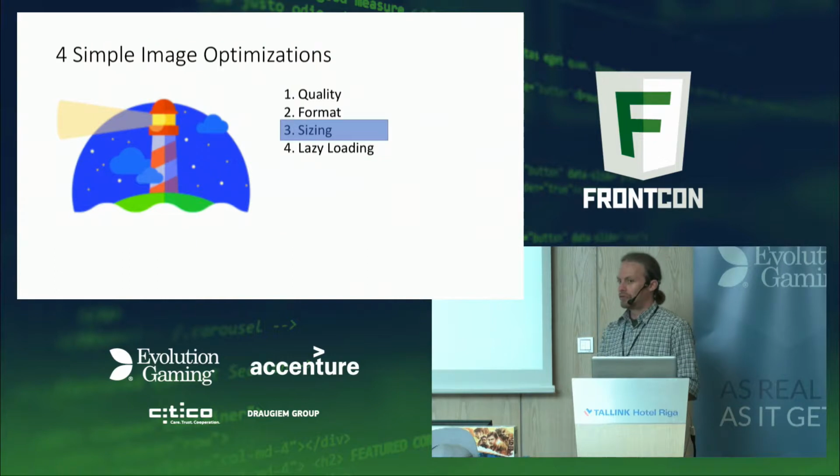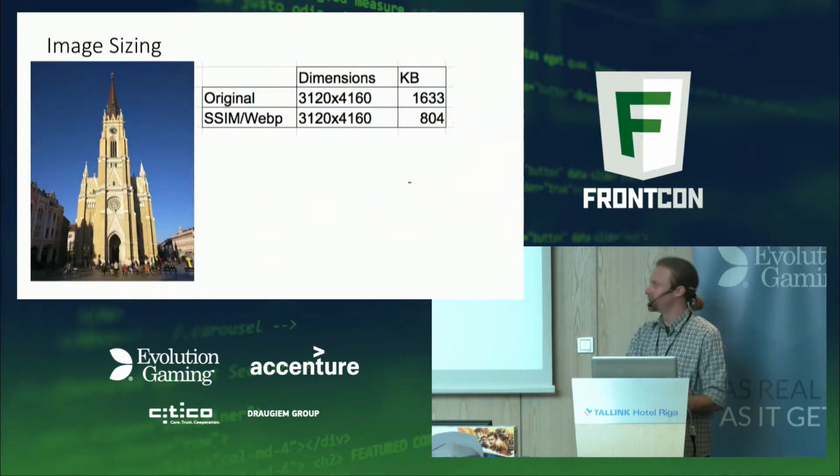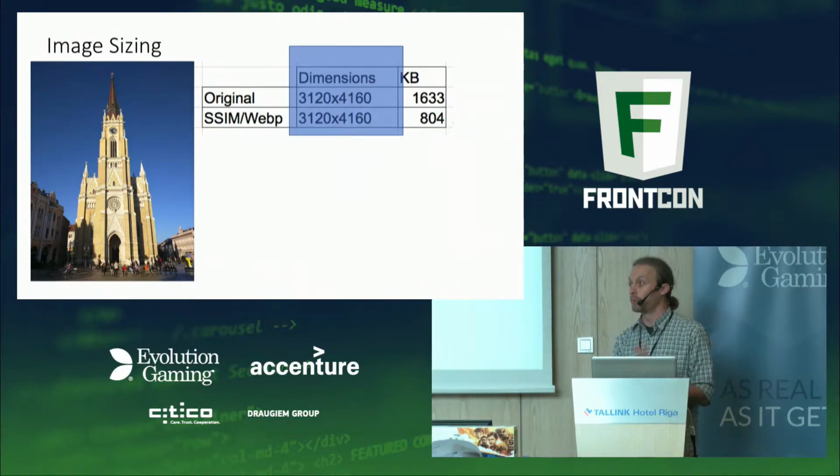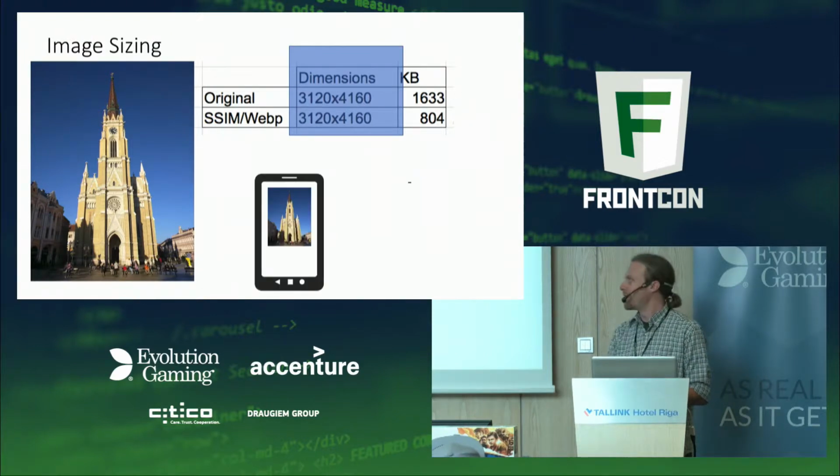Sizing of images. So that image I took in Riga was a 13 megapixel image because that's what my camera takes. This is a different image, but you can see the original image was 1.6 megabytes. I did the structural similarity, I did the WebP, I got it down to 800 kilobytes, but if we look at the dimensions, it's a really big image. It's 13 megapixels. And you start thinking about a mobile phone, and we know that it's not going to be that big. So we're wasting a lot of data.